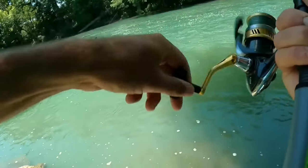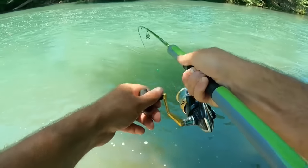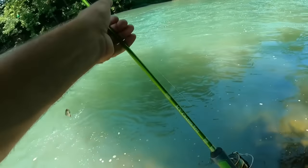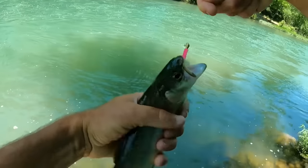Hey, oh, nice one. He's swimming fast. I think I finally got my first keeper of the day. He's not much bigger than the last one, but I think I'll probably put him on the stringer. What do you think, Jay? Oh, he ain't bad. Yeah, that's a good one. He's a little chubster. He's like a little torpedo.